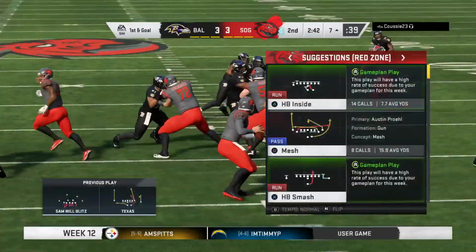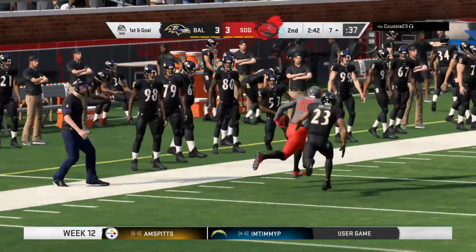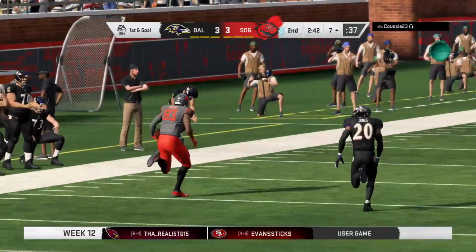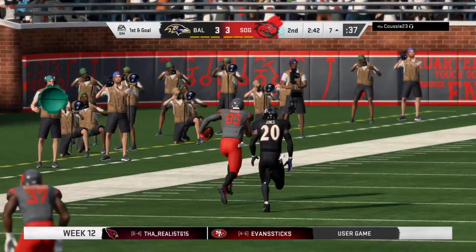Big play there on the catch and run. 72 yards. Complete to Tyler Boyd. First and goal at the 7-yard line.